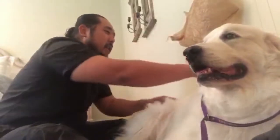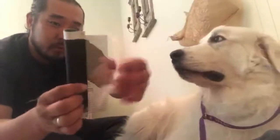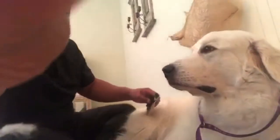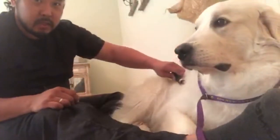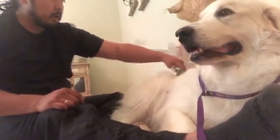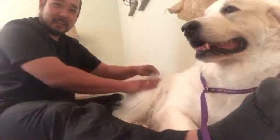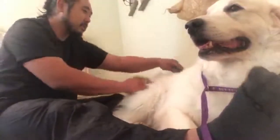Alrighty. And I like using a deep metal comb, with the long teeth. That way it's able to get all the way down into the coat. See that? So literally the whole comb is buried in her coat. It's that deep. Her hair doesn't look that long, but it really is.